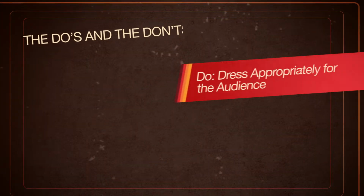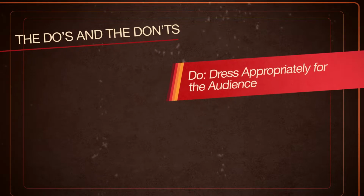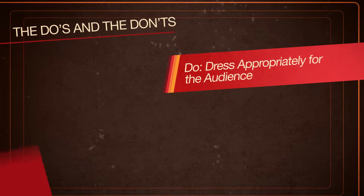Your dress is also important. It's important that you are dressed appropriately for whatever occasion it is that you are speaking. If you are speaking to a professional group, you might err on the side of being more professional. If you're speaking to your class of students, you certainly want to look professional and credible, but wear what is comfortable for you, but what makes you feel confident, because then you will exude that confidence in your delivery.